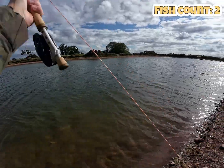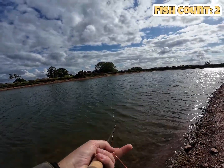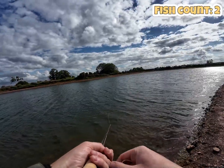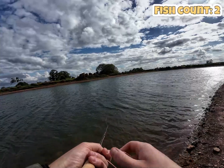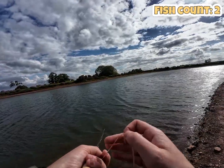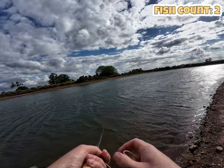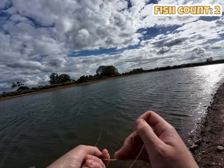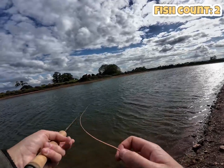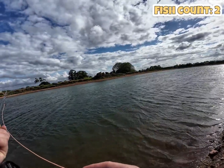Let me flick this, bosh. There we go. It's a good sign that these swallows are feeding off the water. Sign that there's been a hatch. Ooh, fish just turned on it then. There's a few fish holding down there. Don't want to go in for a change of fly just yet.